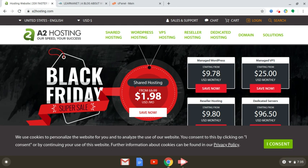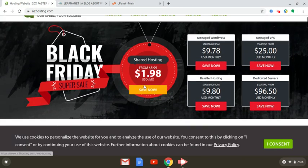So with A2 Hosting's Black Friday super sale itself, they have shared web hosting, guys, as you can see here, starting at only $1.98 per month. This is a massive savings in comparison with the $7.99 that it normally goes for. They've dropped it to $5.99 and even more so to $1.98 per month, which is absolutely amazing. Of course, this is for shared web hosting itself.